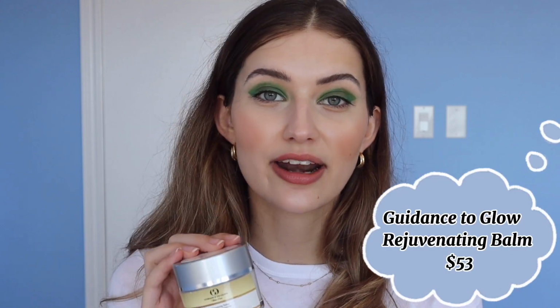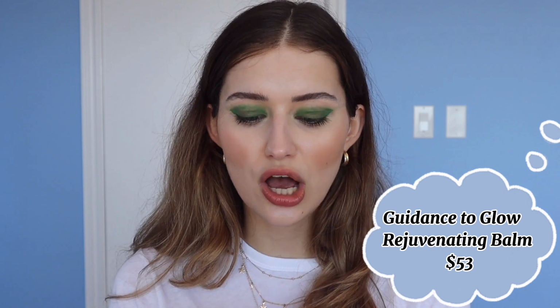This is another product from my esthetician. This is from her skincare line, Guidance to Glow, and this is amazing for super dry skin. Now, this is a rich, rich balm, so it's not something that's very spreadable. It's a very thick, buttery texture. This is for someone who has cracked skin. You really need something that's gonna hold all of the humectants that you're applying, all of the serums in there. And this is just a gorgeous product.